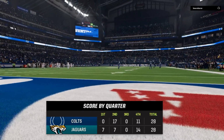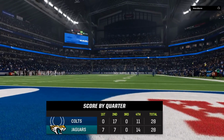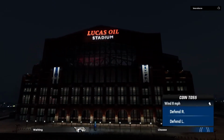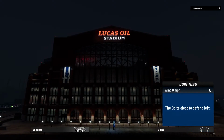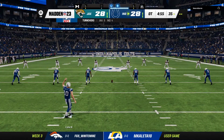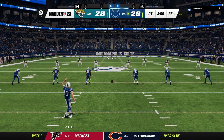Don't change that dial. It's a little teaching moment here. Overtime rules. Remind us how this goes, partner. Okay, so in the past, we had sudden death. First team to score wins, but no longer. Now, if the team receives the ball and scores a touchdown, they win the game. If they kick a field goal, though, or don't score, the other team gets a possession. And after both teams get a possession, then we're into sudden death. First team to score wins the game.